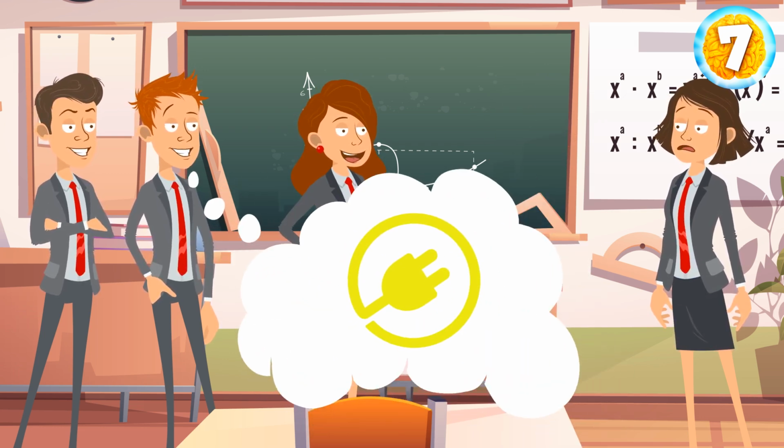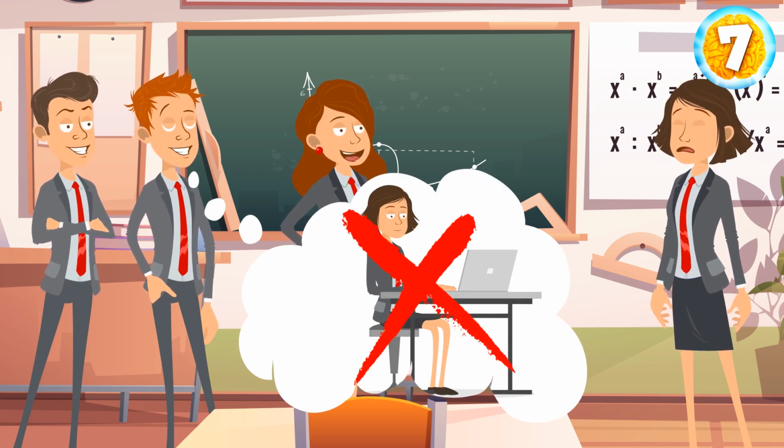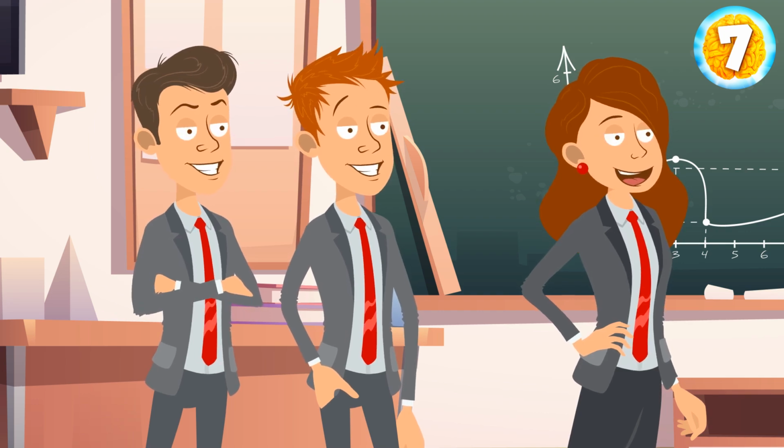If there was no electricity, she wouldn't be able to work on her computer. A PC doesn't work without electricity, duh, and a laptop wouldn't last for 2 days without charging.